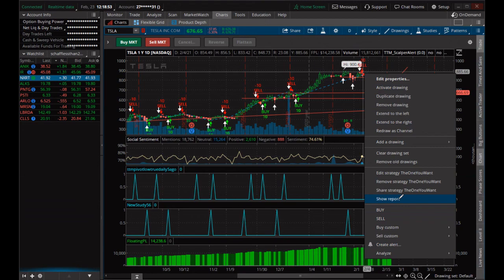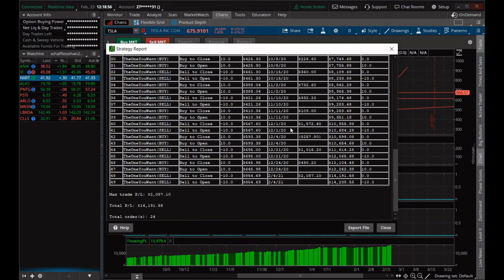Show our report. It looks like our max profit would have made $2,087 in one trade, and we would have made $14,191 in a total of 24 trades. So this strategy does work well.